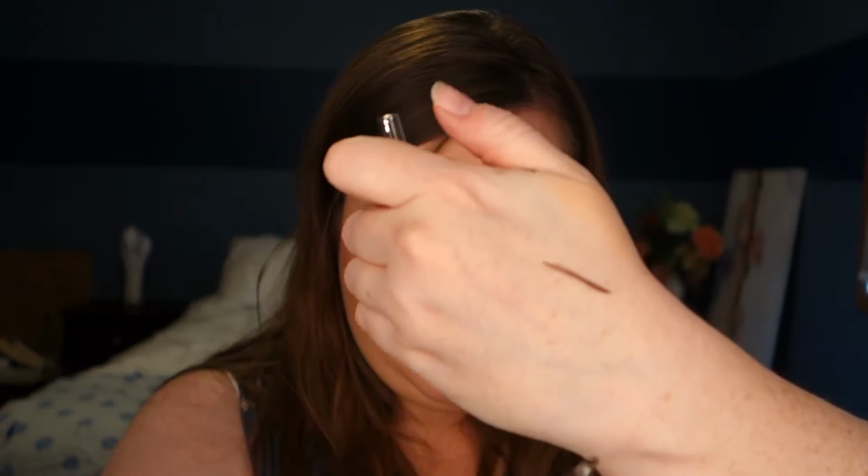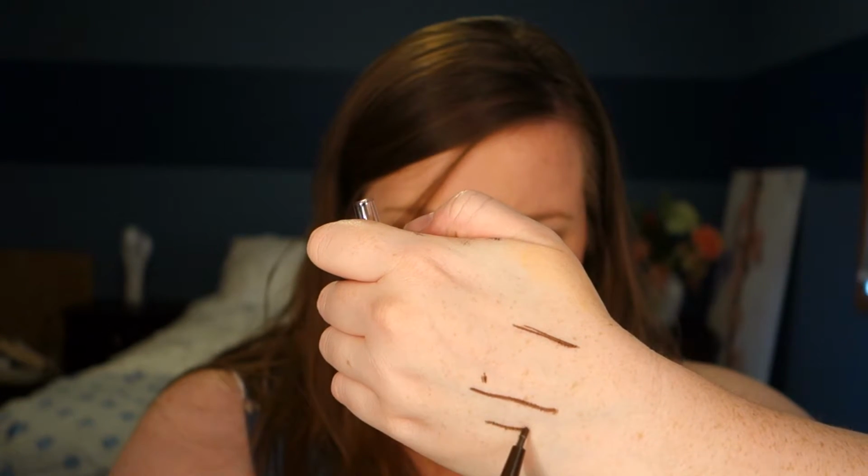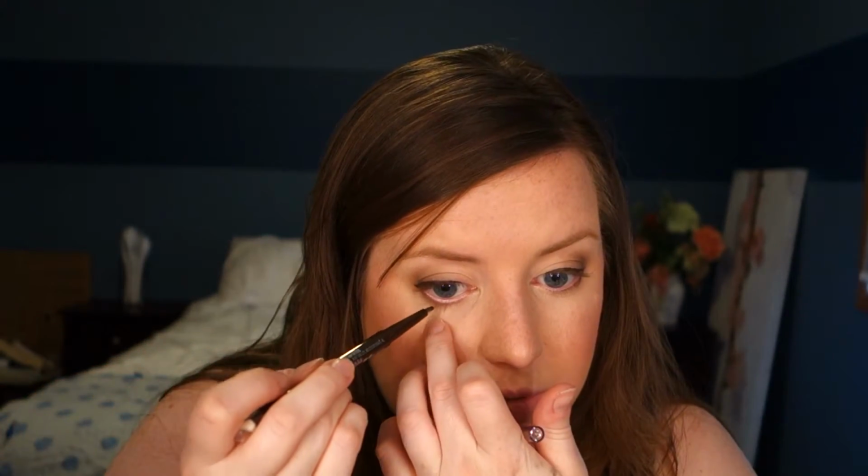It's easier to show you. Okay. That's pretty easy to draw. There's no tugging, no pulling. It just works. Although it is a bit of a thick line for me. I like a pretty thin eyeliner line. So I'm going to try this in the waterline and just see how it does.